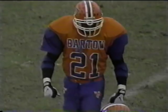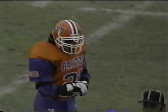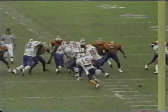Power formation for Bolles. The handoff to McCray, and he's grabbed behind the line and hog-tied down. Nice tackle by Maurice Tucker coming up from his linebacker position to stop him before he can get the first down. Big decision right now for Corky Rogers, the head coach for the Bulldogs. It looks like it's going to be 4th and short.